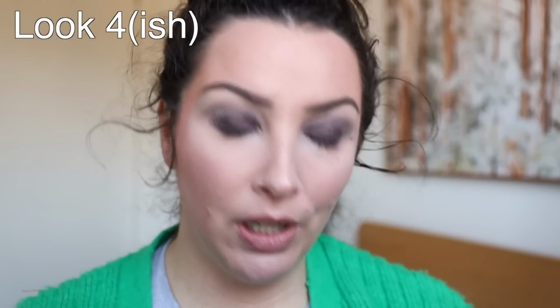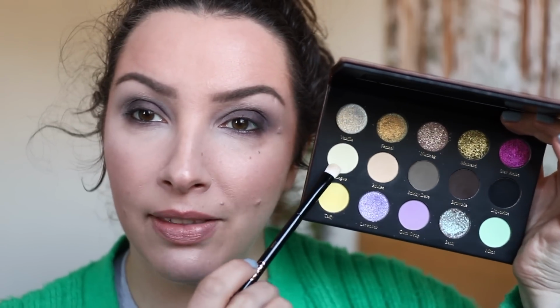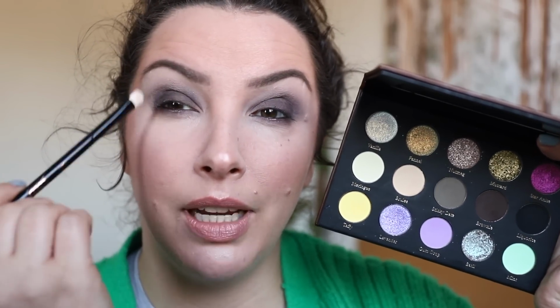All right, this got out of hand very quickly. So I said I wanted to see if that shade, the shade being brownie, when mixed with the lighter shades, creates a warm shade. No. I would say this is a neutral brown, but it's definitely a smoky brown. So what I ended up doing was applying this up to the brow bone-ish. I still think it's too light. And then this in the crease.